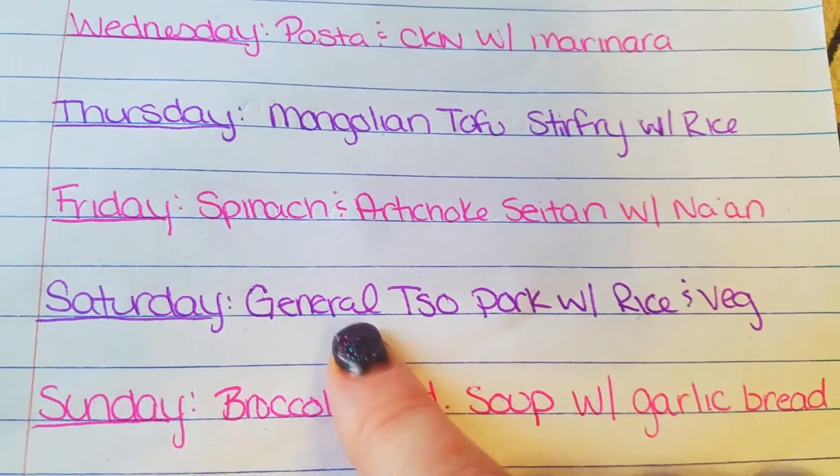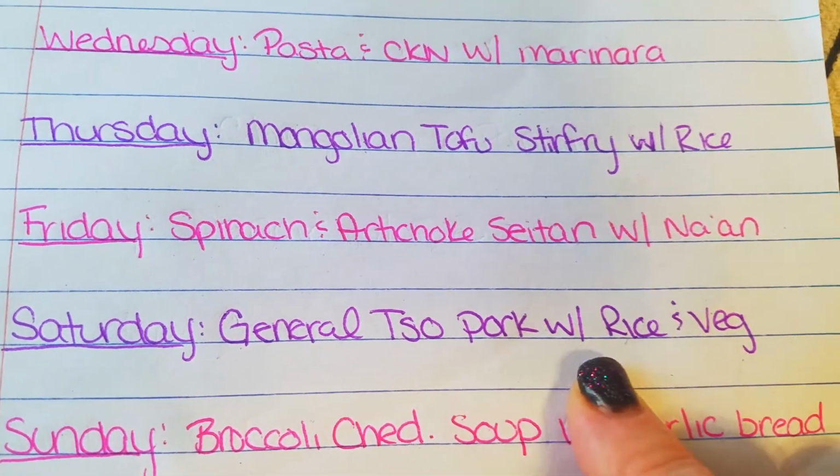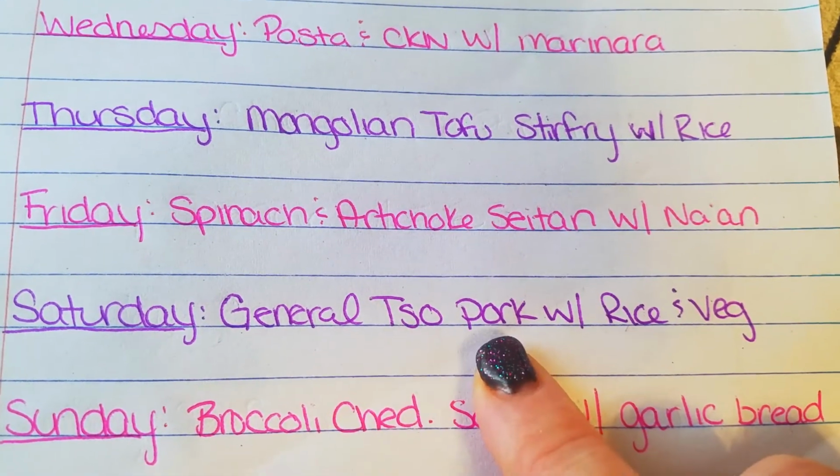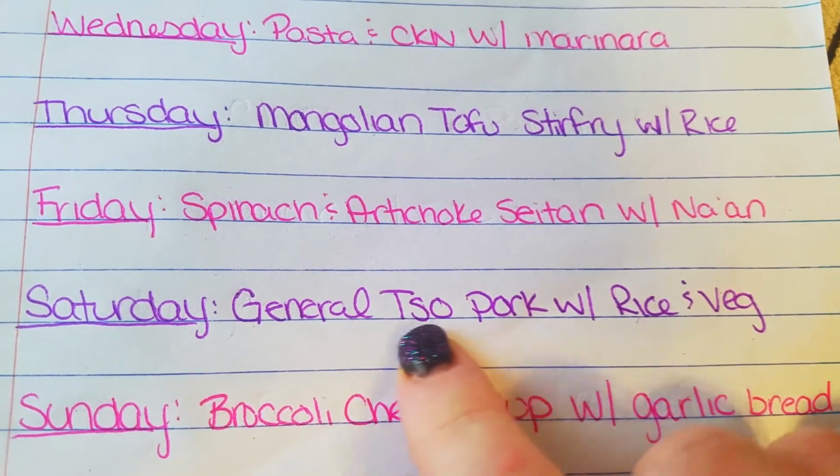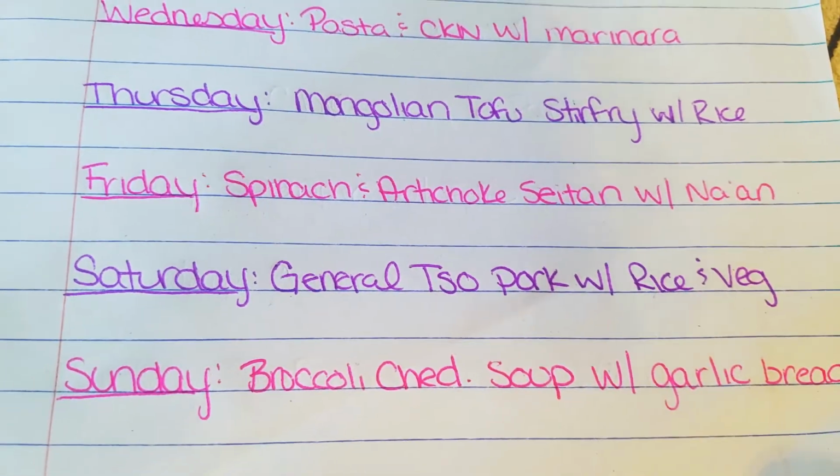Saturday, I'm gonna do a General Tso's pork with rice and vegetables. I still have a pound of pork left in my freezer and I wanna use it up, so I will be serving that up with some General Tso's sauce.